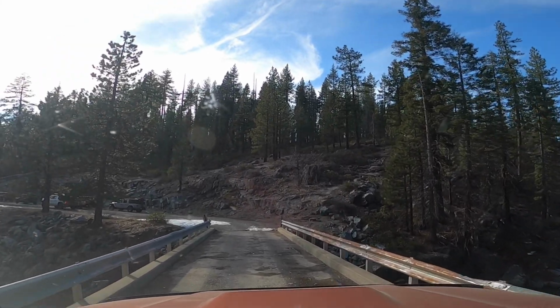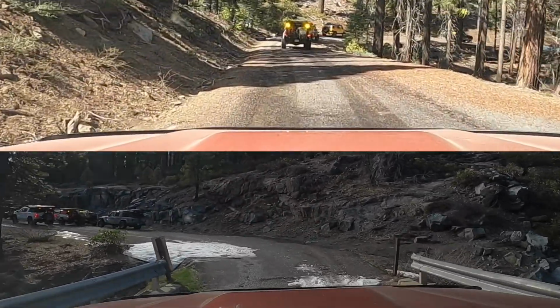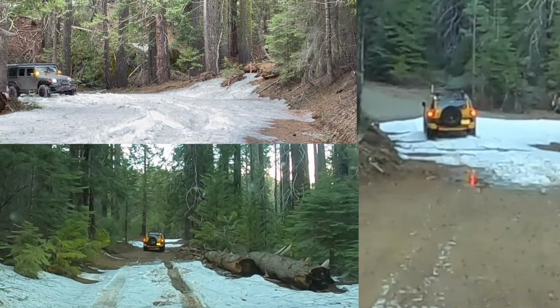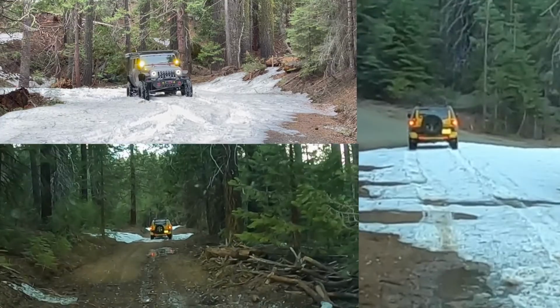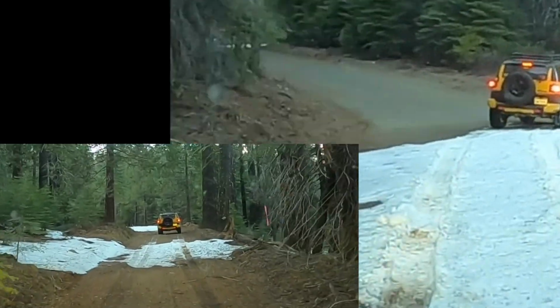And one of the things that happened in a couple of places was getting high centered and getting stuck, right? And here's one of our individuals, getting stuck. Their rig was having some problems, but everybody was helping everybody out, giving everybody tugs and pulls when we needed to get through this thicker, slushy snow.